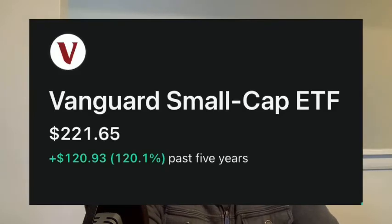That's number 2. Number 3 is a small cap ETF. VB is one I picked. And VB is another Vanguard one. Once again, very low expense ratio, 0.05. That's $5 for every $10,000 you have invested per year.